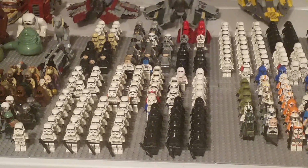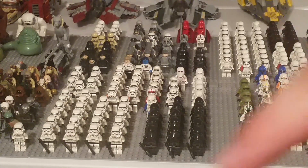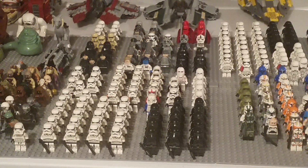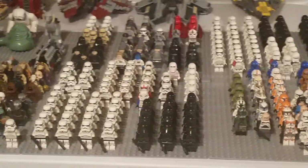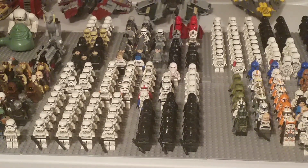We have the Blue Captain. We have the Shock Trooper. We have the 2 Jump Troopers. We have 3 Scout Troopers and 2 Sand Troopers. Right next to them is 6, I believe, Snow Troopers. I need to get some more eventually.